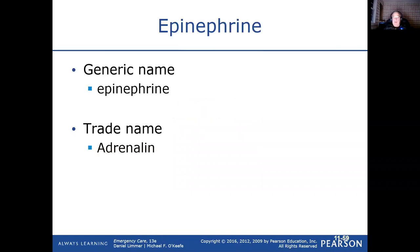Okay. So epinephrine, also called adrenaline, is a naturally occurring substance in our body. It's our emergency chemical that makes us able to work harder and faster. It's secreted by two little glands sitting on top of your kidneys called your adrenal glands. And it is the emergency hormone of the sympathetic nervous system, which is the one that speeds everything up and makes everything work harder and faster.